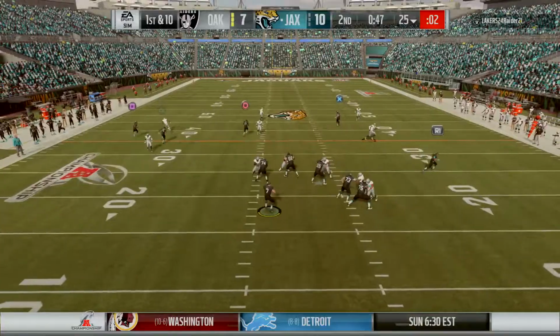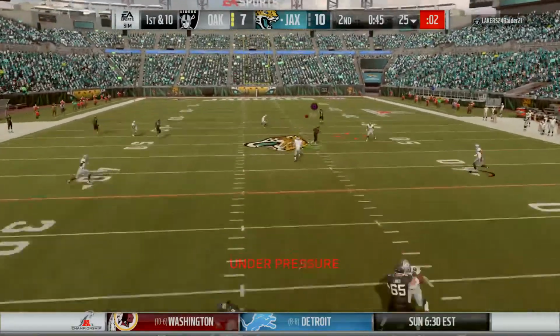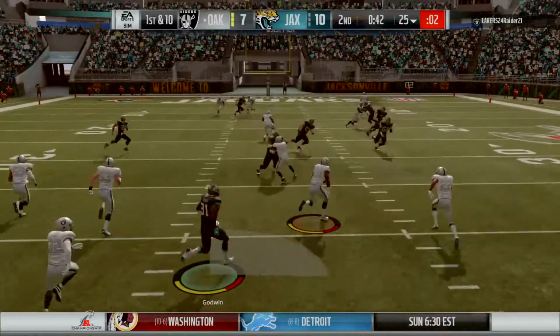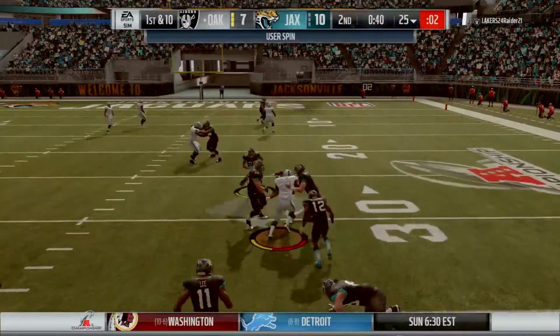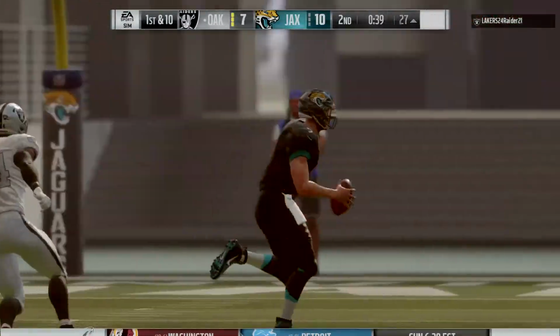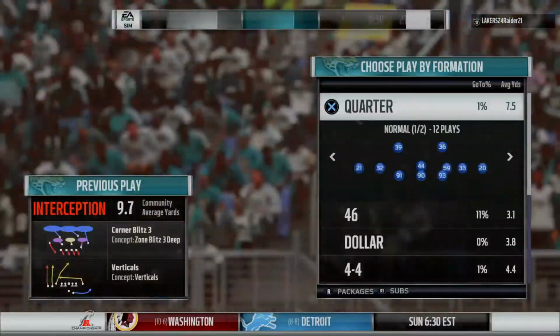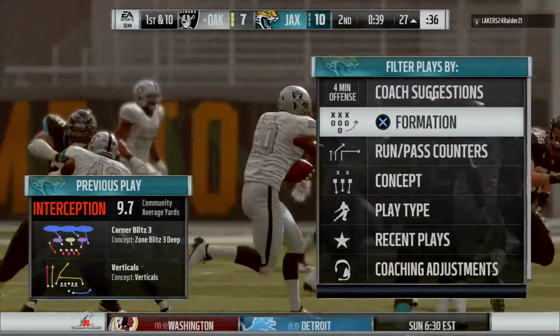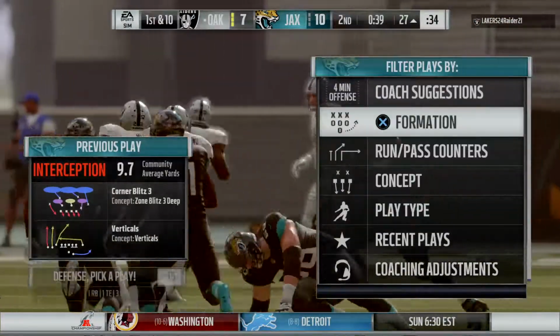They'll come out throwing here to start the drive. Being chased out left. He rifles one that's intercepted. Picked up by Obi Melifonwu. And a huge return as he'll take this one all the way down inside the 30-yard line. He's continuing to be a big presence defensively. Remember last week, AFC Defensive Player of the Week, and a big pick right there.